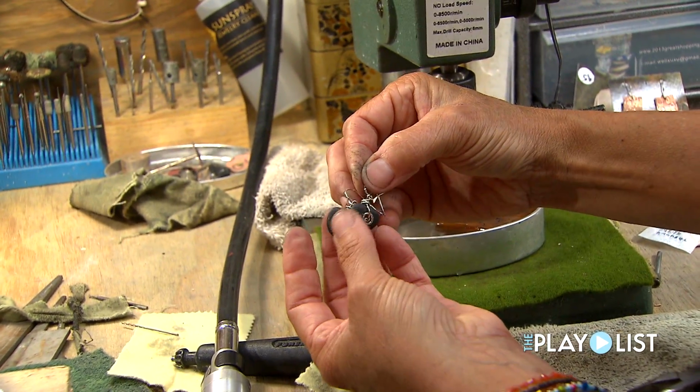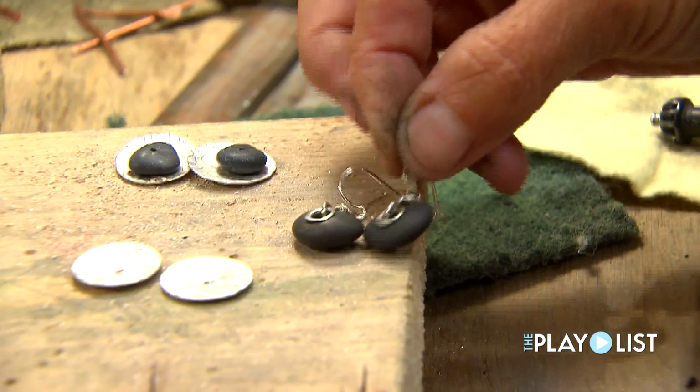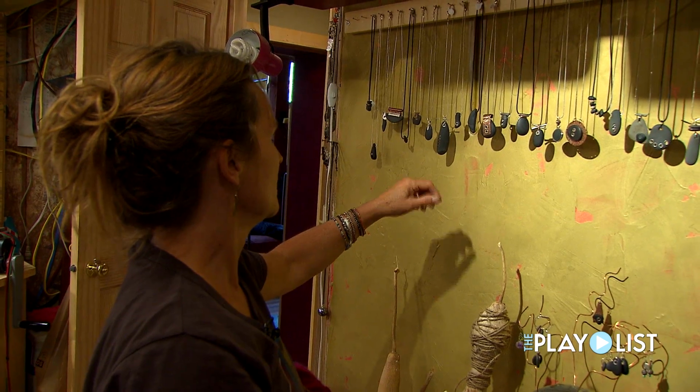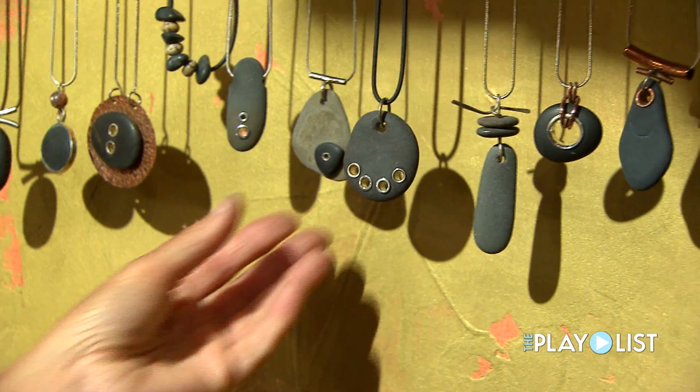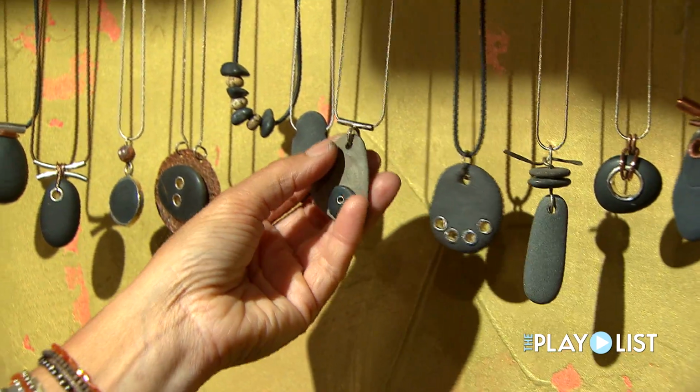Recycling is really important to me. Using things that are found naturally or reusing things. I love creating. This one's too thin. Usually I just look at a stone like that and that's a skipper.